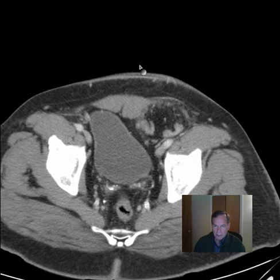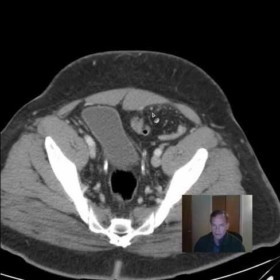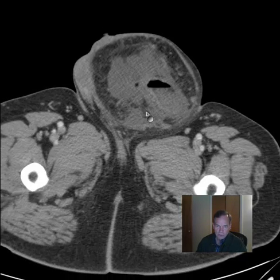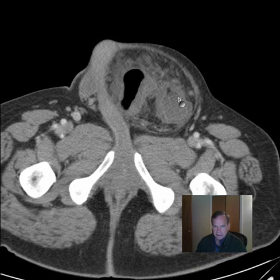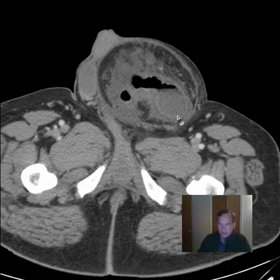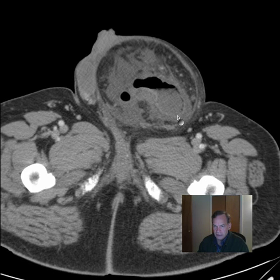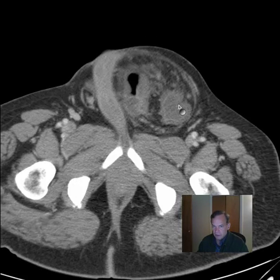Okay, now we go down to the finding. Here we have something herniating through the left inguinal canal into the left hemiscrotum. It looks like bowel. The bowel has an edematous wall. There's stranding around it. So this is very suspicious for a hernia where there is vascular compromise and resultant bowel ischemia and associated inflammatory changes related to this bowel ischemia.